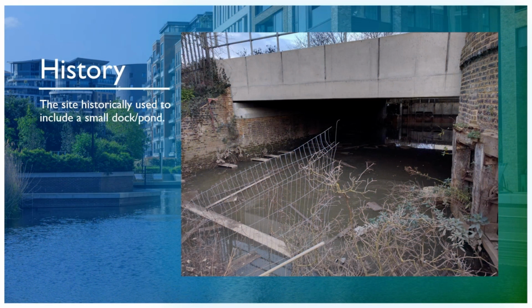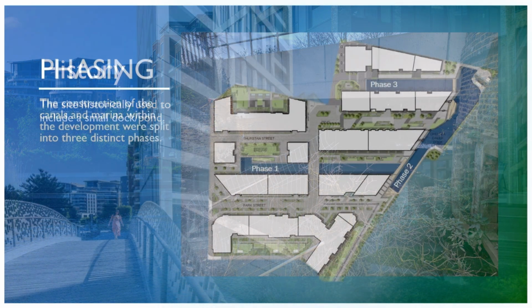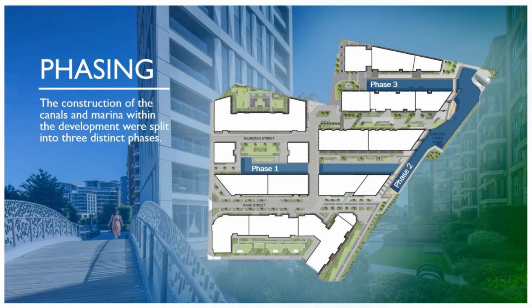Historically, the northern corner of the site used to include a small pond. This has been extended into a larger basin and marina with 2 canals running from it. The construction of the canals and marina within the new development was split into 3 distinct phases.